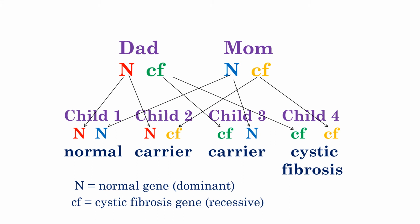So here is a little diagram that shows how you calculate the probability that a child will inherit cystic fibrosis. So notice that we use a capital N meaning a normal gene and a lowercase CF means recessive. So capital letter means dominant gene and a lowercase means recessive gene.